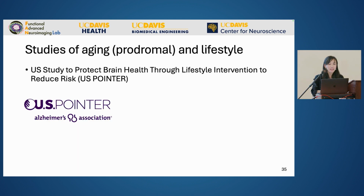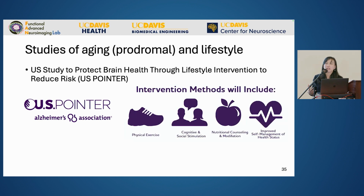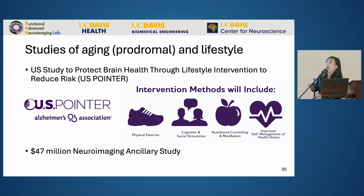And we heard about this in the last talk too from Brian, but really, with all of this vascular perspective, lifestyle intervention is still the best way, I believe, to protect your brain health. So there are ongoing large studies, such as US POINTER, that look at these interventions, such as physical exercise, cognitive and social interactions. These interventions that aren't pharmacological, that are lifestyle interventions, I think can be paired with neuroimaging, like I've shared. And this will be a way, I think, for targeted lifestyle changes and follow-up to really understand how we can better our brain health in the long run.